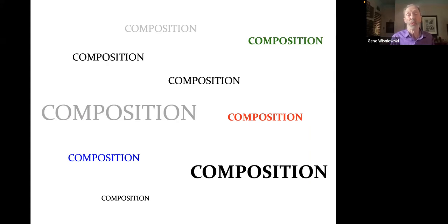If you look at these words, composition, you see they're all different sizes and colors, and I purposely balanced this slide very carefully so that your eye goes all over the place. You go from one to the other, and we're going to talk about that shortly too. You also see that some seem to come forward, like this dark black one, whereas the gray one, which is smaller and lighter, tends to fade back more.